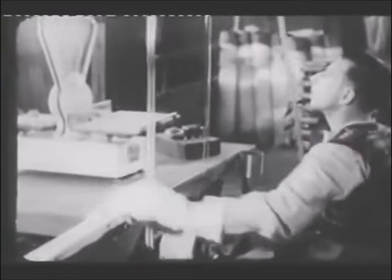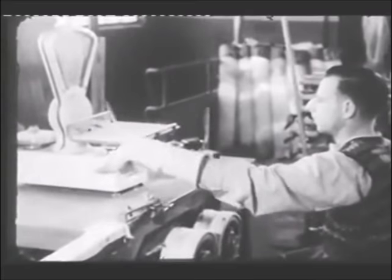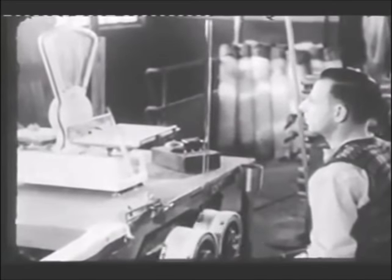Here, the now solid tube is cut to standard lengths, and each length is gauged and weighed to check its dimensions.